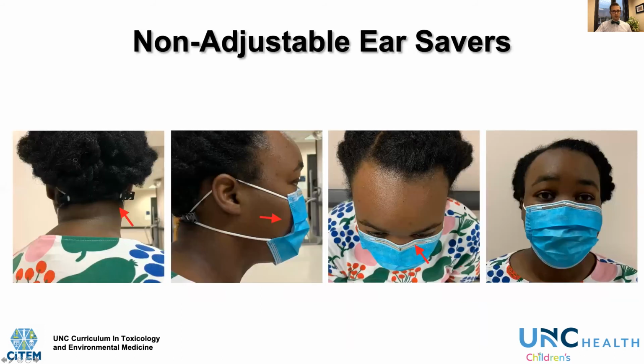There are also non-adjustable ear savers that can accomplish the same thing. And so you can see the non-adjustable ear saver back here where the mask just hooks onto these little different sized hooks in the back. And it's going to, again, pull the mask towards the face. It takes the pressure off of the ears, and it's going to close gaps that would otherwise be present in a larger surgical mask. It's also going to make sure that you get a good solid fit around the bridge of the nose and that that fit is maintained over motion and time.